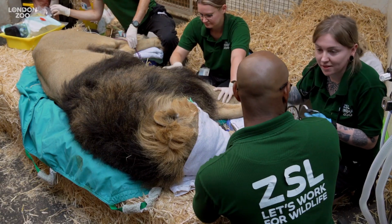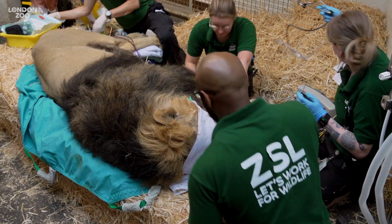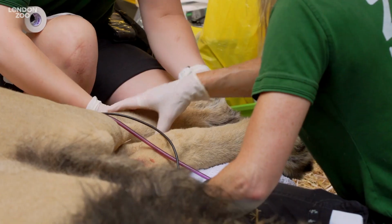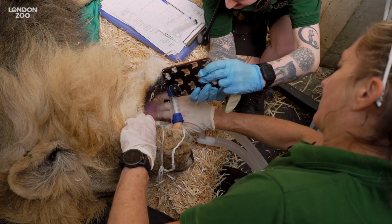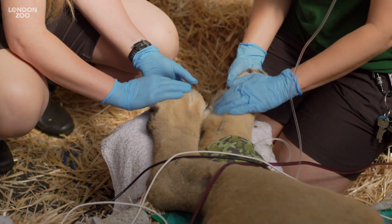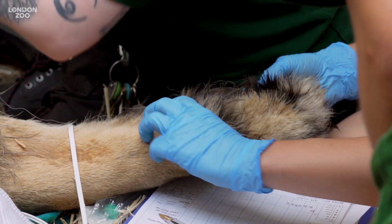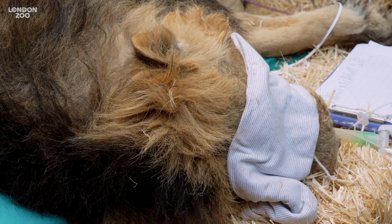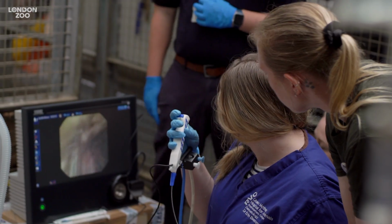As we do nearly every time we put an animal under general anesthetic, we take that opportunity to get a full health assessment of the animal. So we got some blood from him, we had a look at his eyes, a look at his teeth, we had a look at his other ear, even though that wasn't showing any signs, to make sure that was completely normal. And we had a good feel of him as well to see if there was anything else we could find. And so thankfully in this case, there was nothing else we were really worried about, and it's just his ear, which we're well and truly getting on top of.